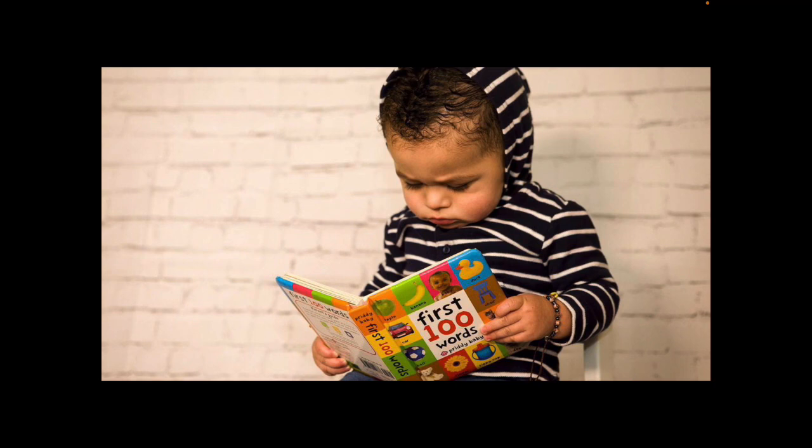You can also look at books that put objects into categories. So while your baby won't be able to understand how to sort objects just yet, these activities that you expose them to will help them build those skills over time. And then you can make everyday activities teachable moments. So I've covered this in speech and language in everyday routines.